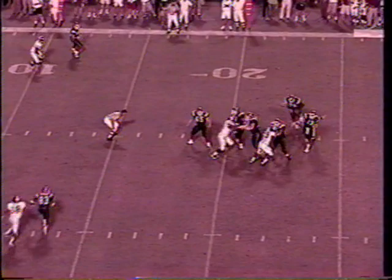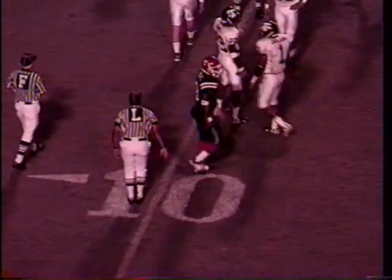Drop back to the 25. Rete hit as he throws the ball. Caught at the 10-yard line. It'll be close, here on the left side near the sideline. Ball caught by Daig again.